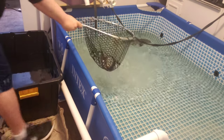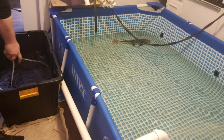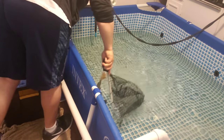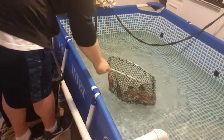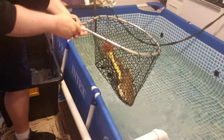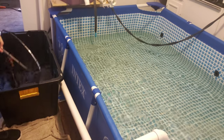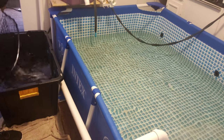Oh, yeah. Got the big 2-foot iridescent shark. Get in there, buddy. Here you go. Wow. Wasn't too bad. Look how big he is, guys. He's barking at me. Can you hear that? Making a lot of noise. We've got the iridescent shark and the big red-tailed catfish in this container. Look how big they are.